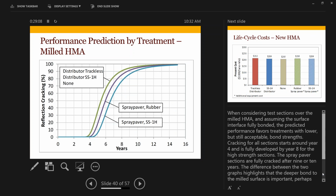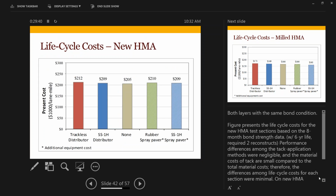When you look at the milled HMA sections, it's a little bit different. Still very similar, but in this case, the spray paver sections actually had a little bit better performance. You're looking at about 9 to 10 years of life for the spray paver, where the other sections were at 8 years. Still not a huge difference, though. So let's convert that to cost. What we did was we took the cost of the materials, we took the cost of any maintenance and rehab you'd have to do over 15 years, and added that all up.